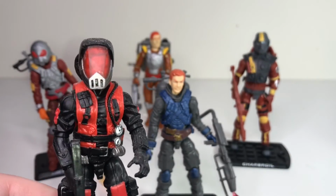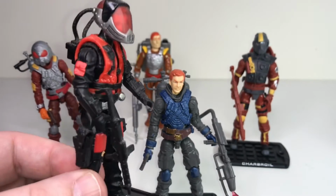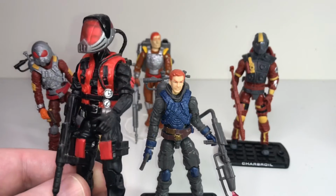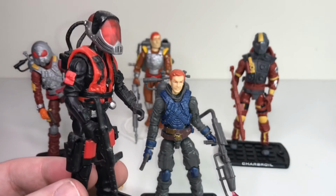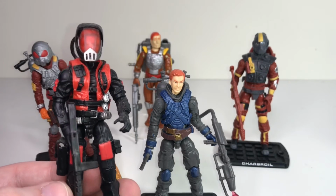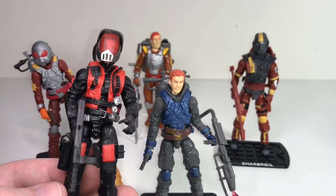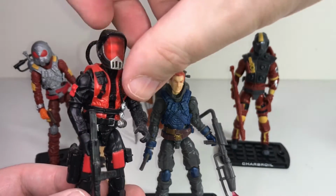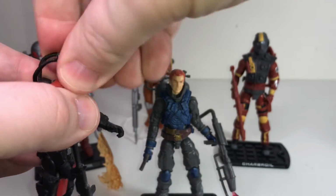Joe movie line. Again, this character did not appear in the movie, but they released this figure in the movie aesthetic, the toned down movie colors. And a figure like this, which is just a generic Cobra Trooper, you would expect him not even to have a face. He would just have a visor that you couldn't even see through. But for whatever reason, they sculpted a new head for this Cobra Trooper, which is just very odd.